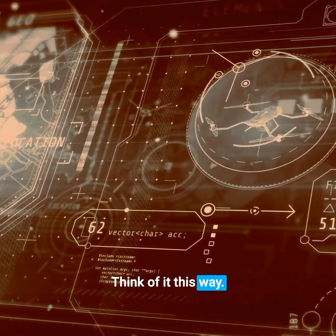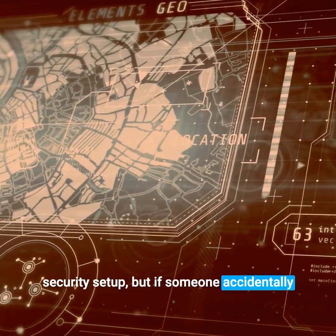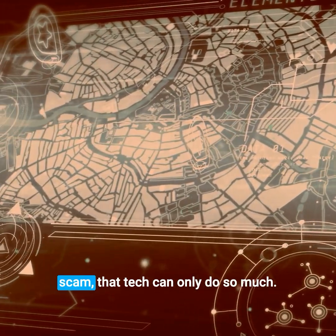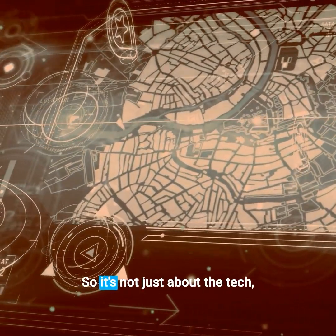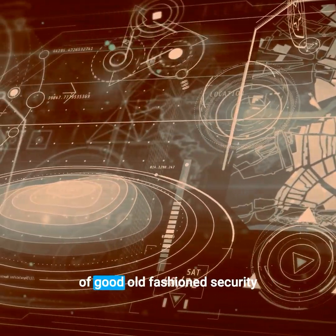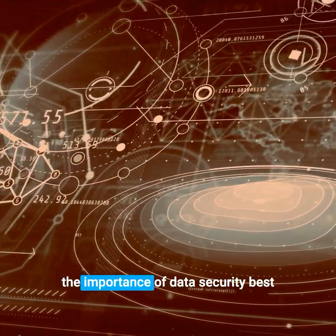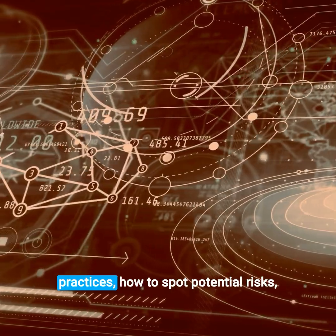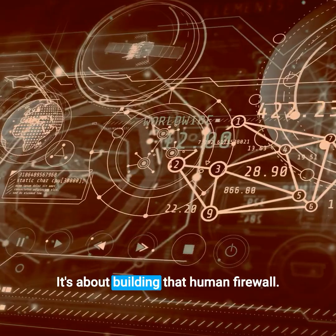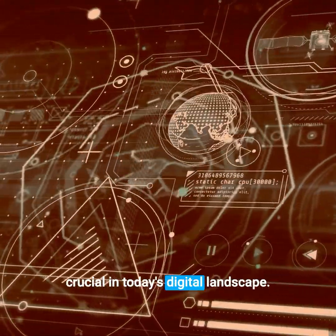Sometimes, yeah. Think of it this way. You could have the Fort Knox of Jira security set up, but if someone accidentally posts a sensitive document in the wrong channel or falls for a phishing scam, that tech can only do so much. So it's not just about the tech, it's about the people using it. Exactly. Don't underestimate the power of good old-fashioned security awareness training for your team. Make sure everyone understands the importance of data security best practices, how to spot potential risks, and what to do if something seems off. It's about building that human firewall, that collective awareness that's so crucial in today's digital landscape.